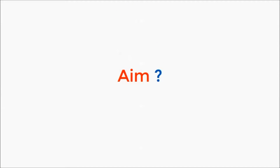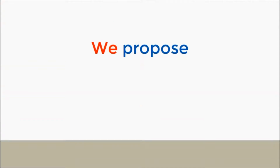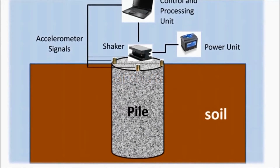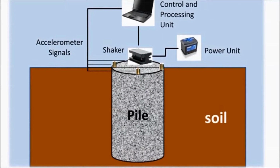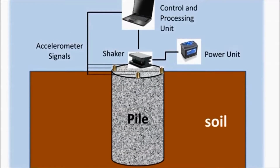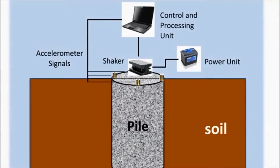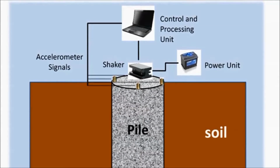PileInspect aims to develop best practice for inspecting the integrity of deep foundation piles, including cast-in-place and precast concrete piles. We propose to replace the instrumented hammer and pile driving hammer with a portable shaker, which will ensure repeatable, tailored excitation spectra and should dramatically improve accuracy of estimation of the proposed diagnostic features.